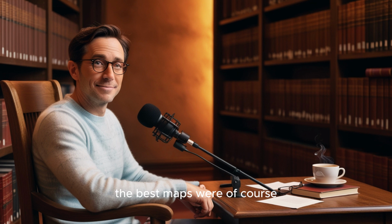The best maps were, of course, very expensive, and ordinary sailors used much simpler ones. These contained a lot of useful information about winds, the movement of the ocean, and the shape of the land when coasts were seen from a ship. It is interesting that the Chinese had similar guides at the time.